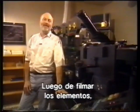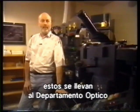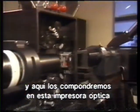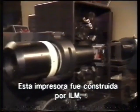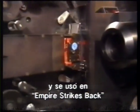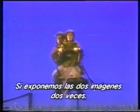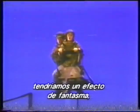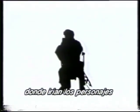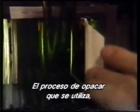After the elements are shot, elements are brought into the optical department. We will composite them here on this optical printer. This printer is a special piece of equipment that was built by Industrial Light and Magic and was originally used on Empire Strikes Back. If we just simply double expose the two images, we'd have a ghost image, or you would see through the trees, you'd see through the speeder bikes. So we have to go through a matting process to hold the area where we want to put the people back in.